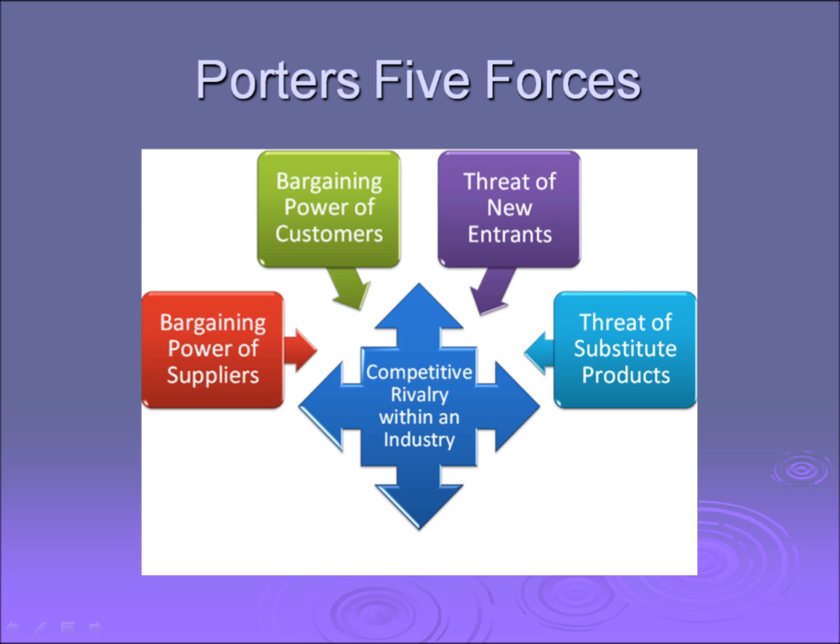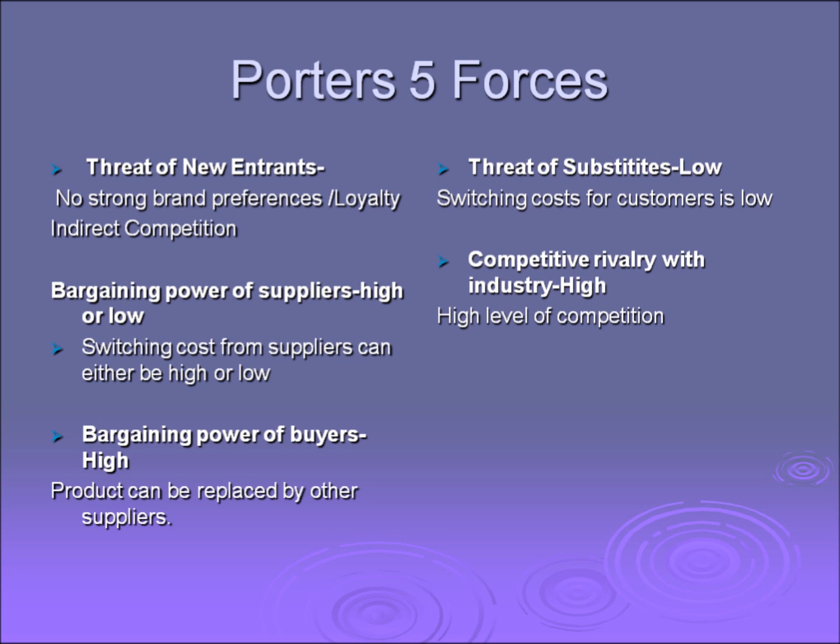There is a high level of competition amongst the retailers. This is because overseas suppliers provide cheap imports from abroad. This devalues the overall value of the UK household furniture market.